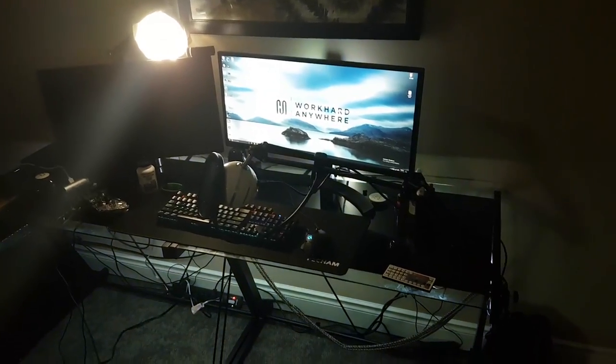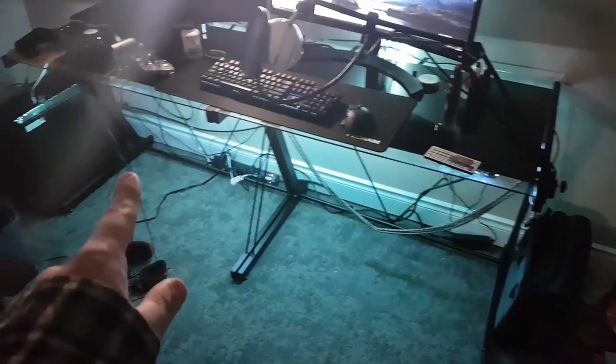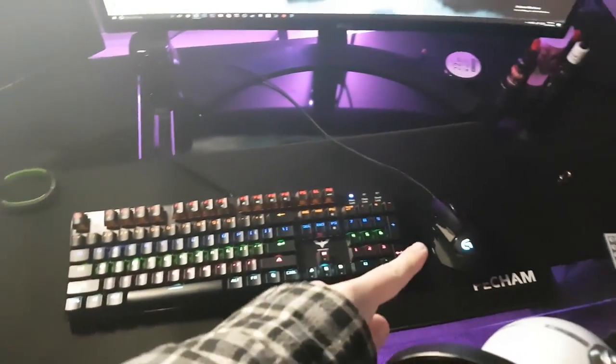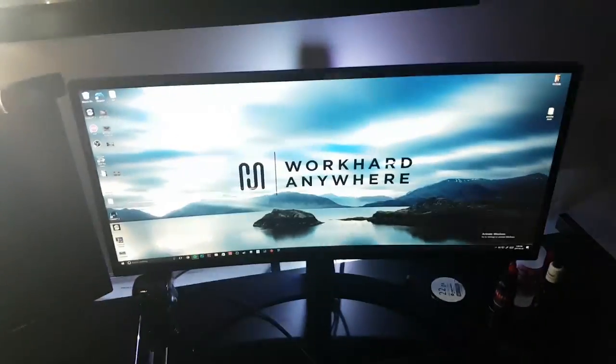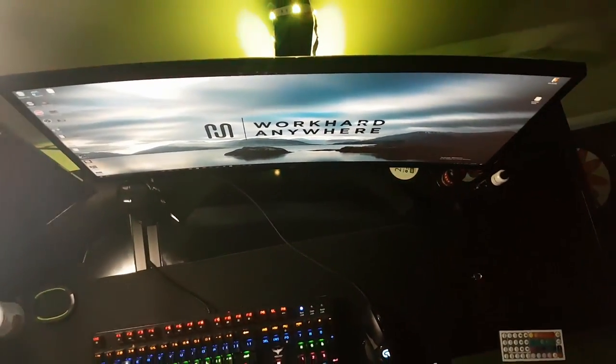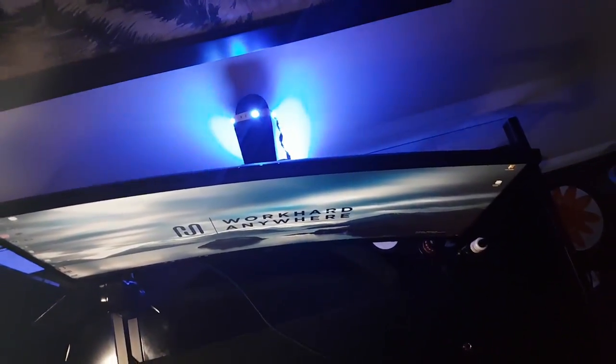I'm home. A lot of you guys have been asking about my setup. Maybe we'll check it out real quick. So yeah, this is my current setup. Don't mind all the wires down there. My keyboard, mouse, same one if you've seen my setup tour. There's my ultra-wide curved monitor. You can't really see how curved it is. It's barely curved at all, really.